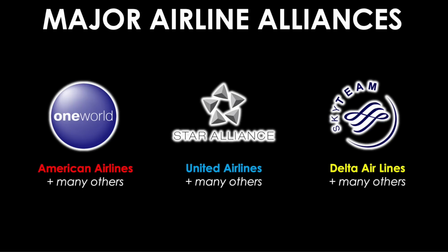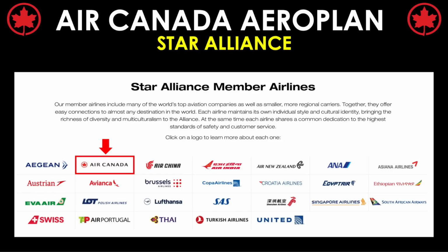These airline alliances, and there are 3 main big ones by the way, allow different airlines to partner together to share different flights, different awards, benefits, and more. That's why you're able to use Air Canada Aeroplan points to fly on other partner airlines like ANA, Avianca, Brussels, Lufthansa, Singapore, United, and others.